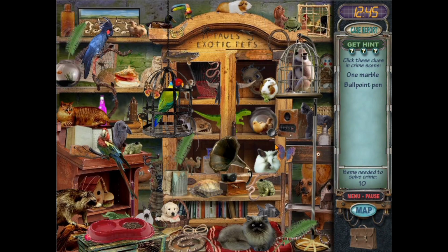We have just under 13 minutes left to do this. Ten items left to find.